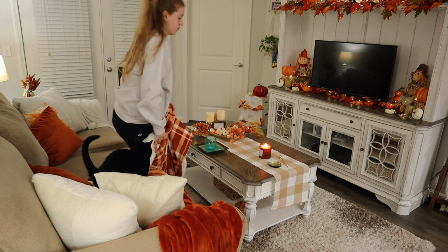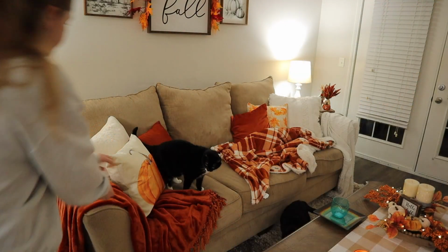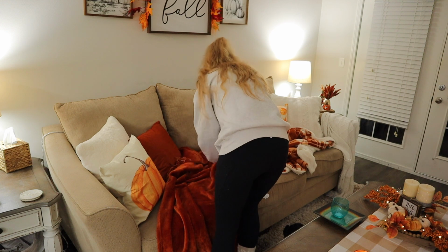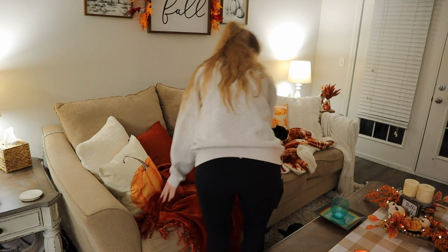Now that the movie's off, I'm going to take the blankets and lay them out on the couch for the cats to be able to cozy up with them. They absolutely love all of my blankets, so I always make sure that I have them spread out for them.